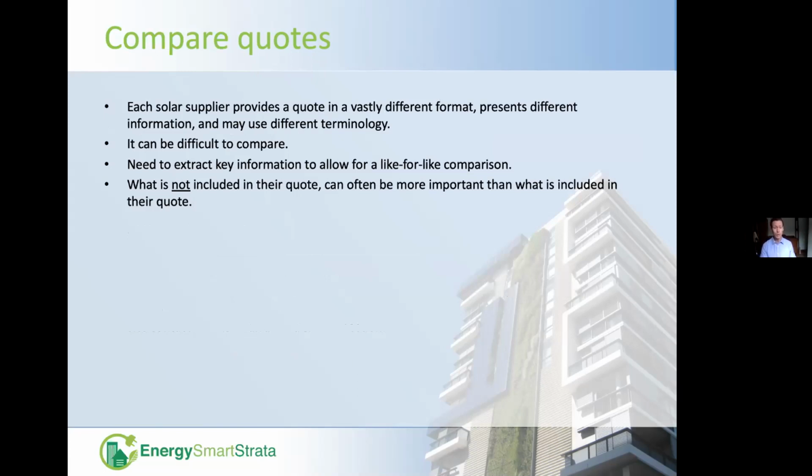So what we really need to do is get these quotes from different suppliers and just extract the key information to compare for a like-for-like comparison. And understanding what's not included in their quote can be often more important than what is included. Has one solar installer looked at our roof and considered that, looked at our main switchboard and included that in the cost, and the other one hasn't? If one's cheaper, maybe it's cheaper because they haven't considered all the things they need to do at your site.